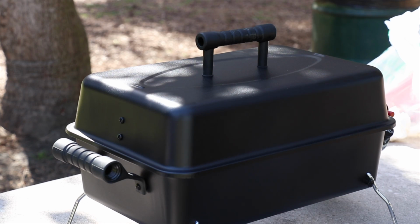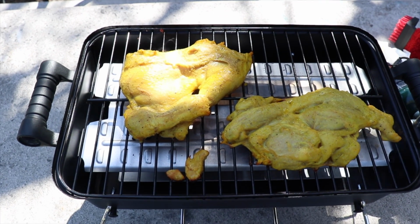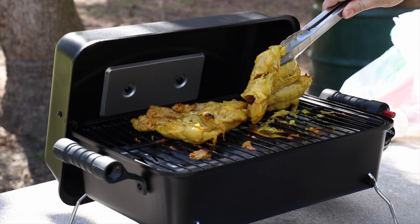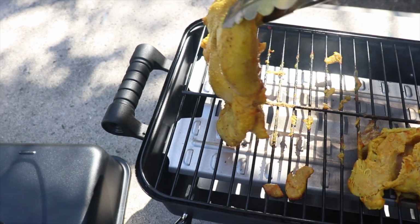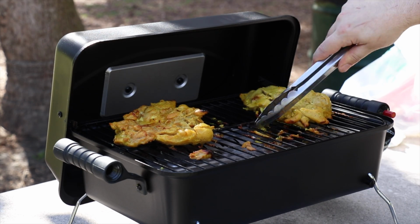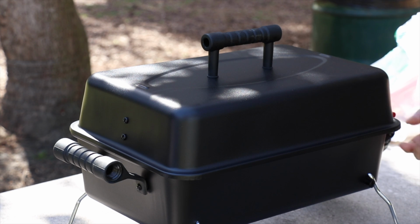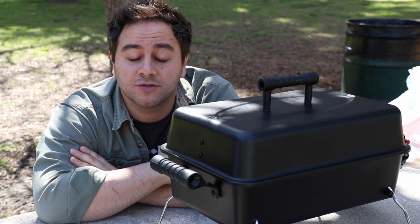So right out of the gate, things were smelling and looking pretty good. And to be honest, at this price point, I was a little impressed. Now, the chicken did stick a bit, but that's expected with a new grill. The grill grates aren't really seasoned, and everything's kind of fine-tuning itself. Alright, so the grill's all fired up, and right now we're cooking the marinated chicken, and it's doing just fine.